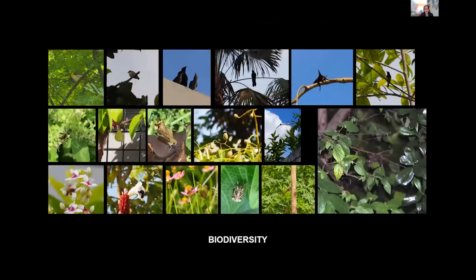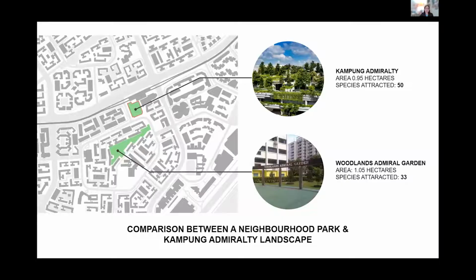So we have a planting palette that encourages biodiversity. We have actually observed a good number of species of insects, birds, and fruit bats. We did a post-occupancy comparison between the building and a nearby park of about the same size. And interestingly, the number of species in the building was actually higher than in the landscape park on the ground. So the landscape in the building can perform in a very good way in terms of biodiversity.